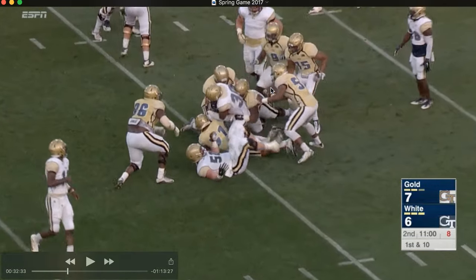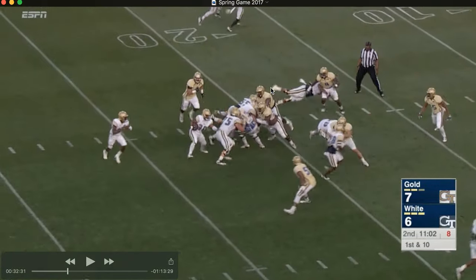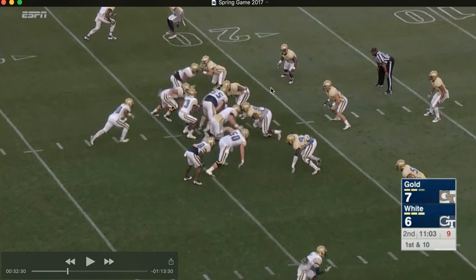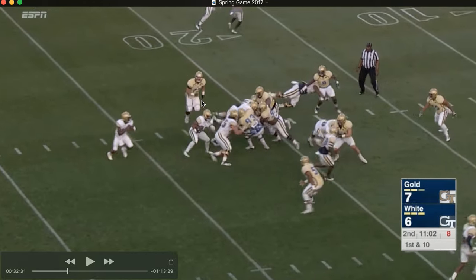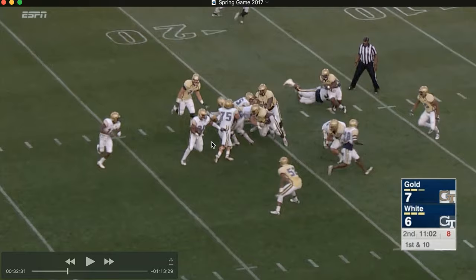Here's another counter dive play. That's what it looks like. We'll make sure. Counter right here. So it looks like it's going to go in this direction, but it's actually going to go back this way. We got this pulling guard right here. It's going to pull, takes this guy right here. Perfect.